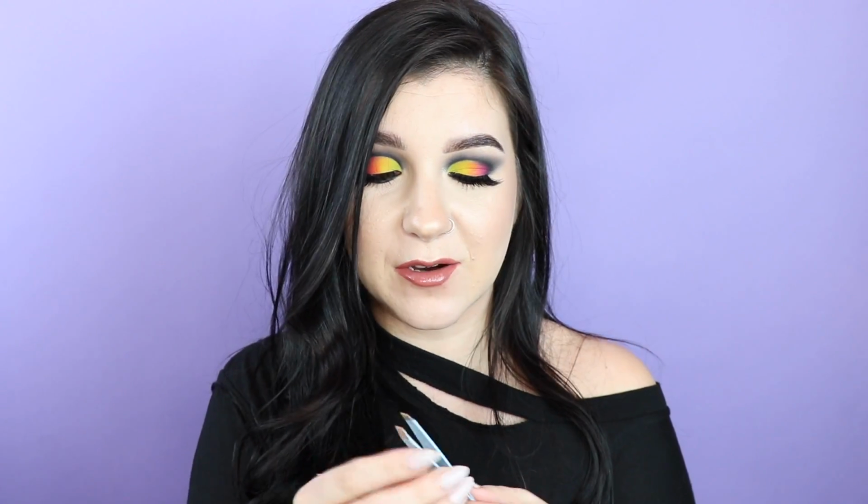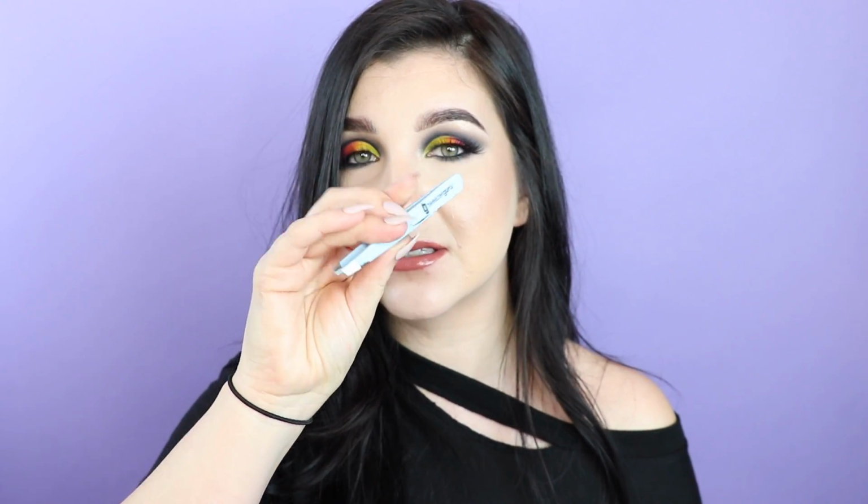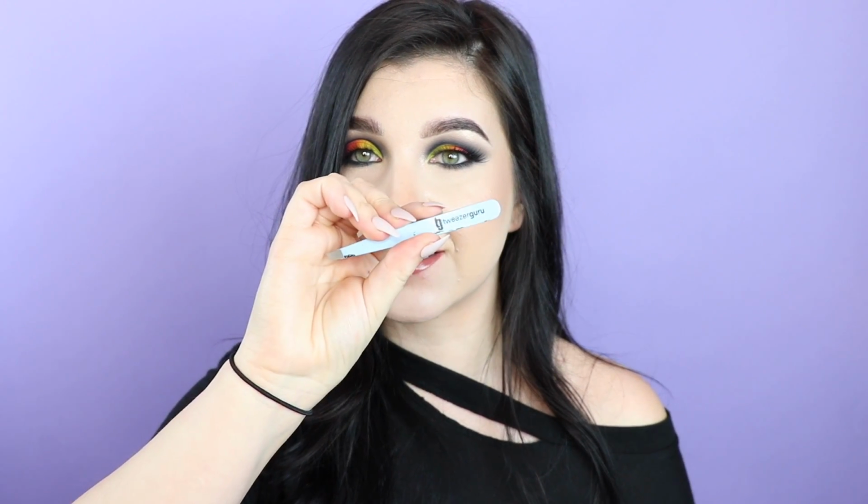I feel like these are one of those things that are really easy to lose, and you end up losing them, and you're like, okay, that was like a $20 bill out the window, right? So these ones, I mean, they're not incredibly cheaper. I think these were about $10, but they work just the same as Tweezerman tweezers in my opinion. So I thought I would mention these in case you're looking for a good Tweezerman dupe.